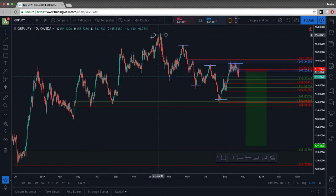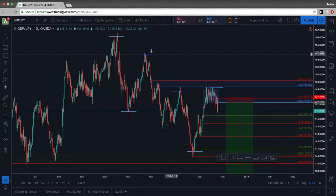Once we put in this high here, we broke the lows, put in a lower low, put in a lower high, put in a lower low, put in a lower high, put in a lower low, made an equal high, and this is where it gets interesting.